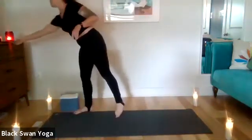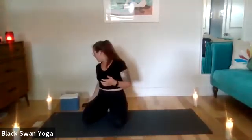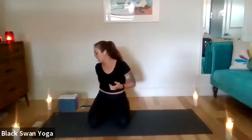If you just joined in the last couple minutes, as far as props go, you can have them handy if you like them, but if you don't have them handy, it shouldn't hold you back in any way. We're going to do just a well-rounded full body flow today, building in intensity as we go on and dialing down at the tail end there.